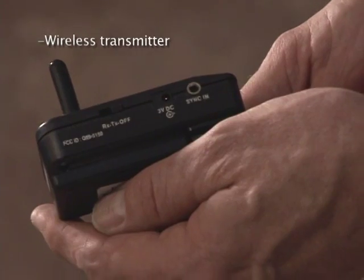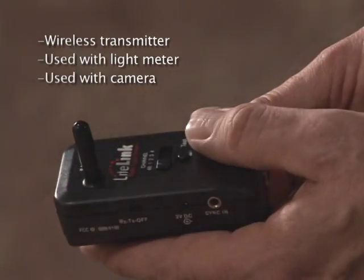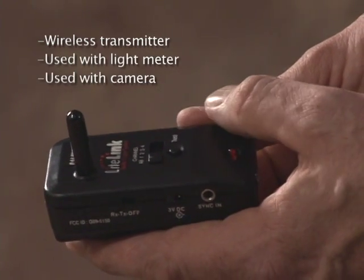Now, for convenience sake today, what's really great is to use the wireless transmitters. I can use one on my light meter, and I can also use it on my camera, and that way I don't have to be plugged into the strobes. I can put these on my light source and on my camera, and I'm all set to go, and I don't have to worry about tripping.